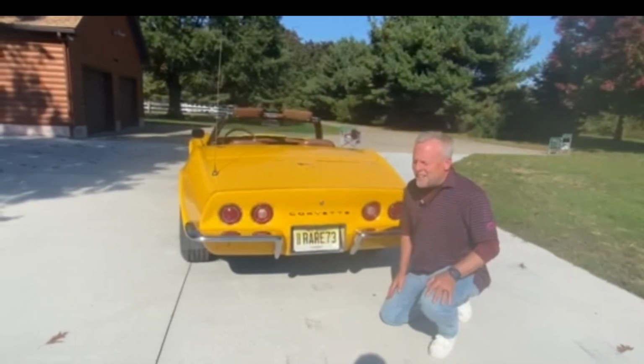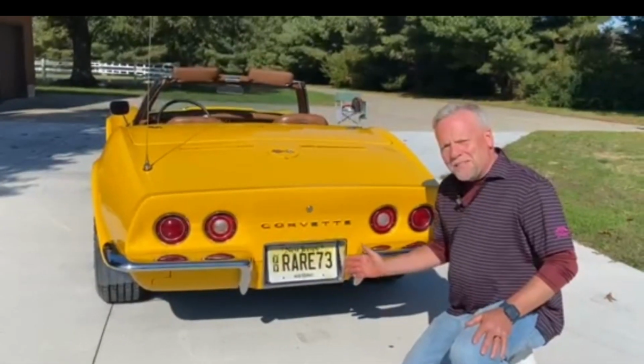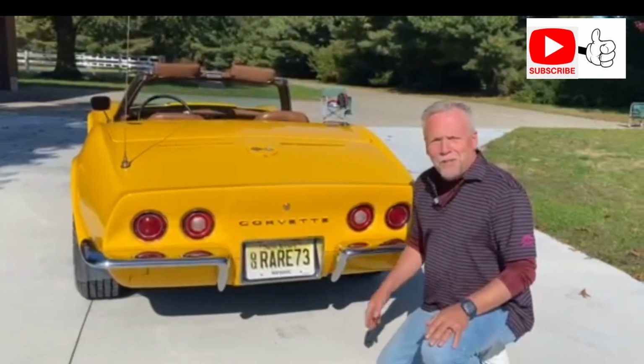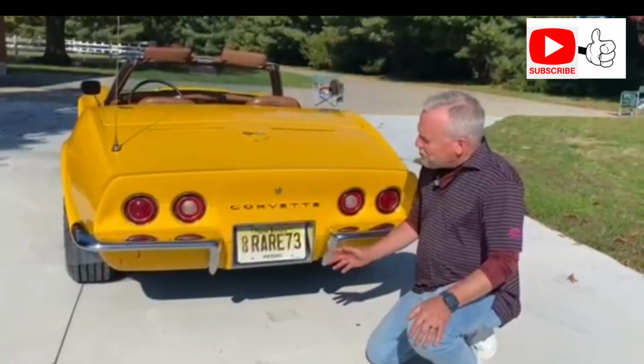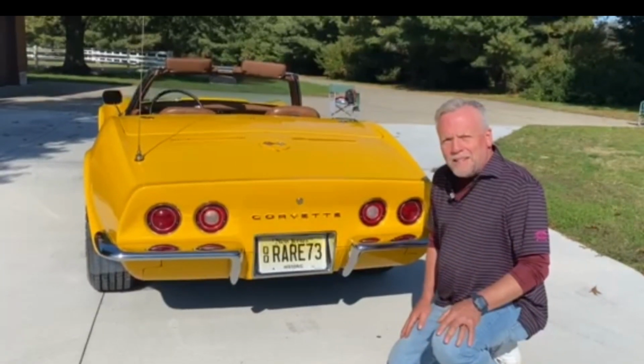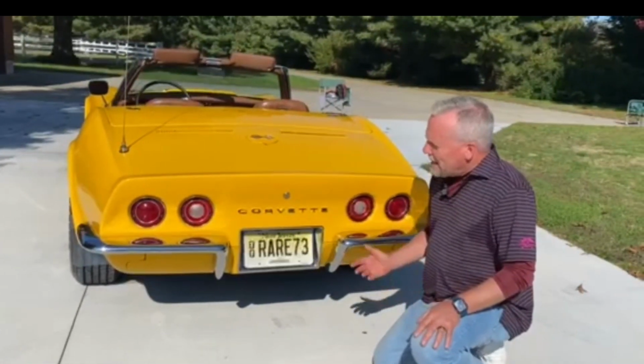Tell me about it. And why is this car so rare? Tell me about the options. Well, it wasn't my first choice. I wanted to get big block 454. All those were taken, so this was actually my third choice. But it is rare in that sense. Out of the 30,000 plus cars that were made this year, just a little over 4,000 were convertibles. So in that sense, it's rare.